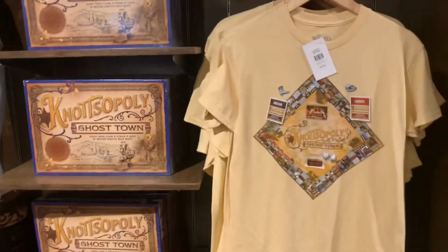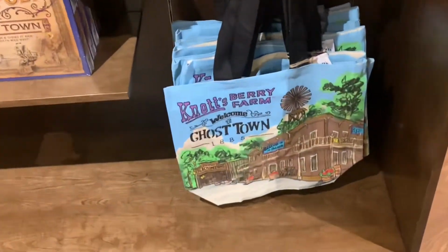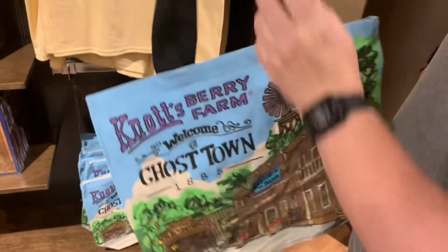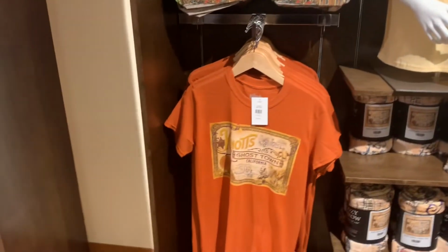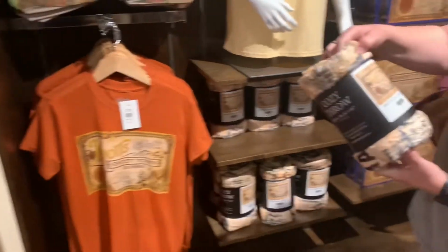And then we showed this to you last time. This is the Knottsopoly shirt, which is cool. And there's another tote bag down there, Julie. Yeah, it's probably the same. No, that's different. Price-wise, yeah, still $14.99. Okay, that's cool. You saw this Knottsopoly before, but it's a cool shirt. I don't know if I saw this orange one. Some blankets. Oh, the Knottsopoly blankets too. Hey, now that's cozy cool.